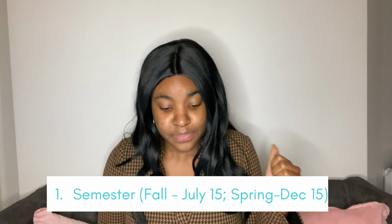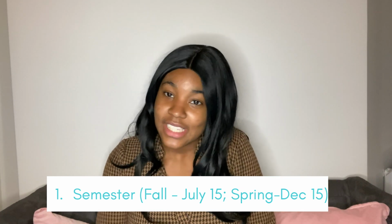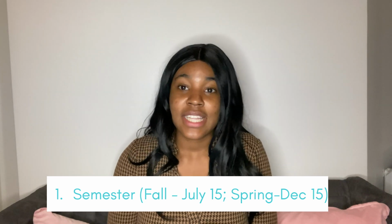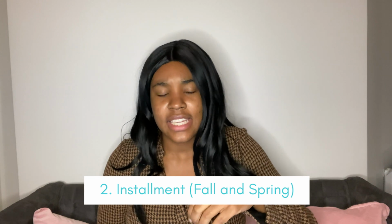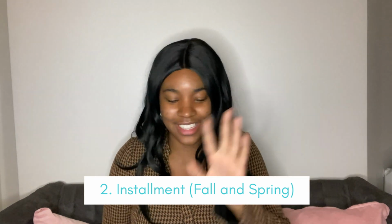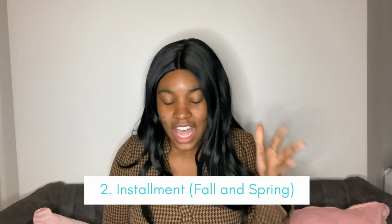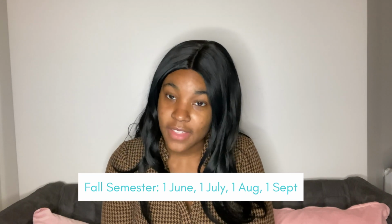And then for the graduate students at AUP, you have 2 payment options versus 3 as undergrad. The first is the semester payment plan. The fall deadline is July 15th, and the spring semester deadline is December 15th. Then for the second, you have the installment option. Never mind, let me not confuse people. The installment plan for graduate students for the fall semester is June 1st or upon receipt of the invoice.